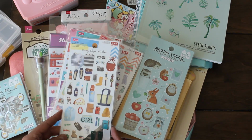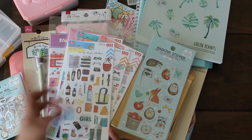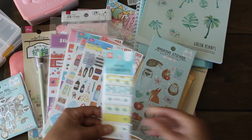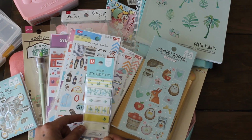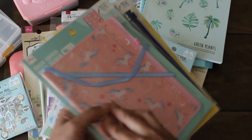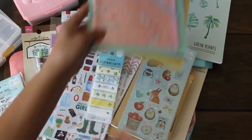And then we have this one, again, super cute little items that you can use for planning. Stickers over there. And then we have some of these beautiful sticky memo film page flags that I'm excited to use as well in my planner. And then so many things. So here, I got a few of these. Again, sharing some of these with some snail mail friends.